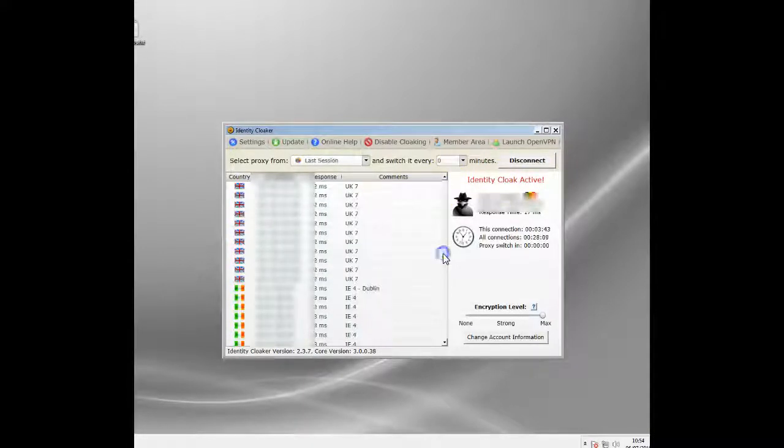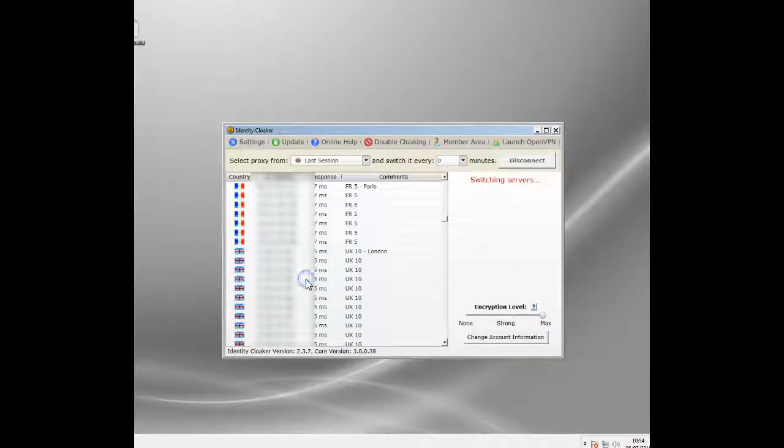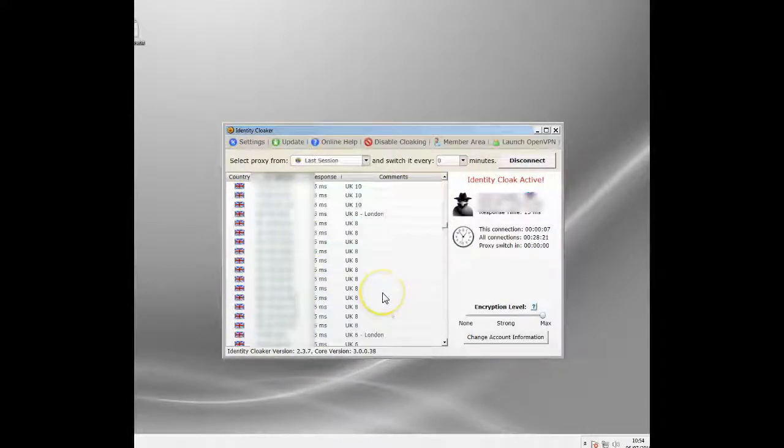There's lots of different servers all over the world, so you can pick what you want. But if we want the BBC News, we need a British server. So I'm just going to click on a British server now. I've hidden all these, obscured them, because it's best to keep the IP addresses secret. But they're all there, and hopefully you can see the UK icon. There's loads of UK servers, but they're most popular for BBC.